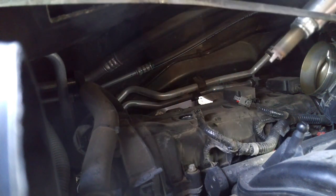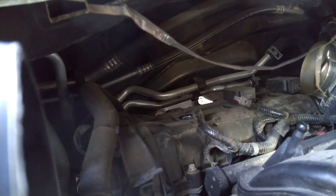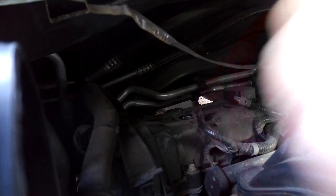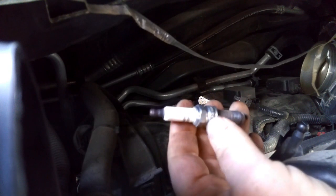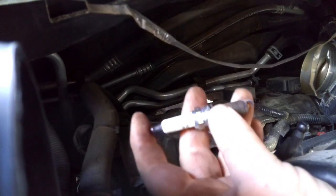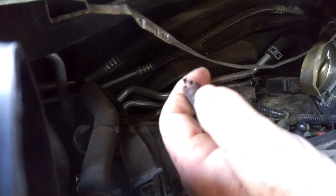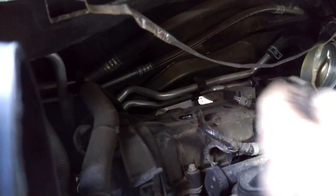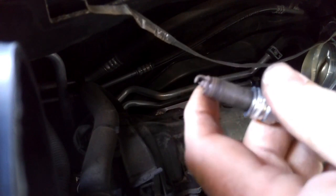Let's take a look at this thing. Alright, definitely the original plug. Gap's not super bad on it. Porcelain looks okay, so we're going to drop it back down in there. It's actually a little bit wet too, I think. If it's a little bit wet, that's an indication sometimes it's not firing. So we're going to drop this back down in there. I'm going to show you another old school trick on dropping this back down without closing the gap up or messing it up.